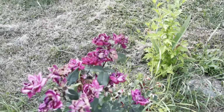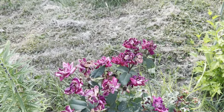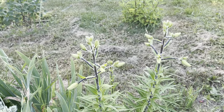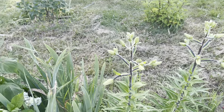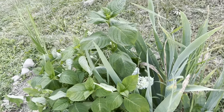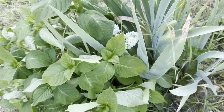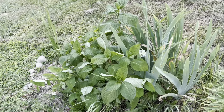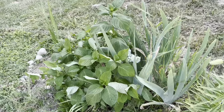You see, this is my second red Knockout rose. All blooms dried. This is the red, this is tiger daylily. Because there isn't enough water, see this bloom. This is a bigleaf hydrangea. So they are desperate to get some water. I think either in the night or tomorrow morning it will rain.